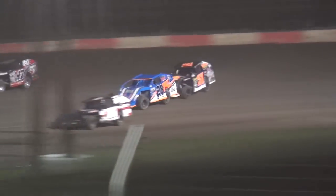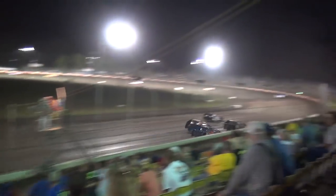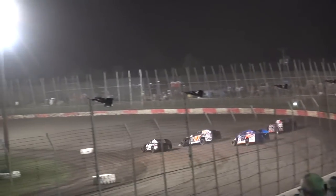Tim Powell, Andy Bryant now makes a run on the high side in 1 and 2, tries to get a nose in down low. Will he be able to block off the 57 of Powell, or will Powell be able to block him off? Andy Bryant now slides up in front of the 57. Here comes the 57 of Powell. He fights back. Your new leader again. Good battle between your top two. Powell and Bryant fighting back and forth now.